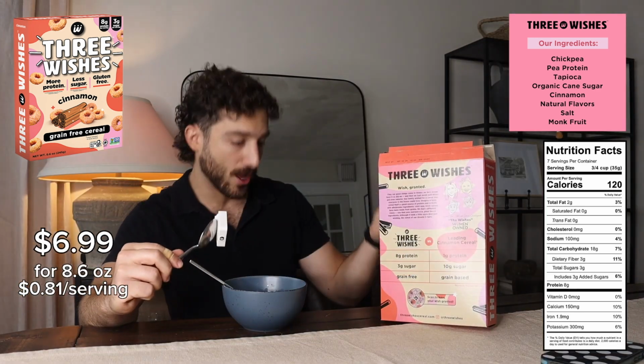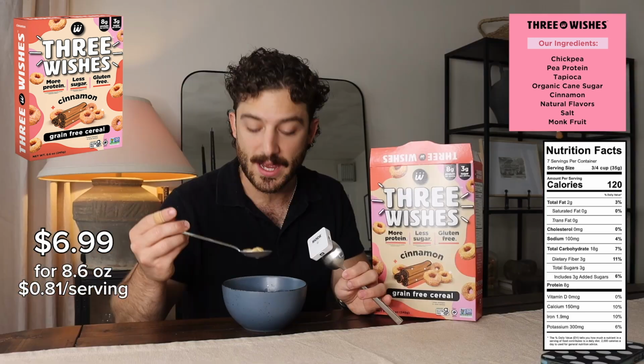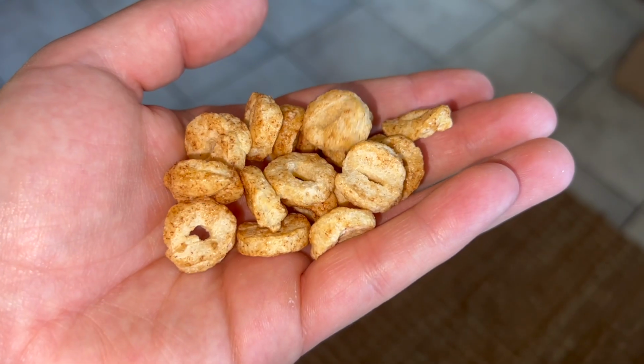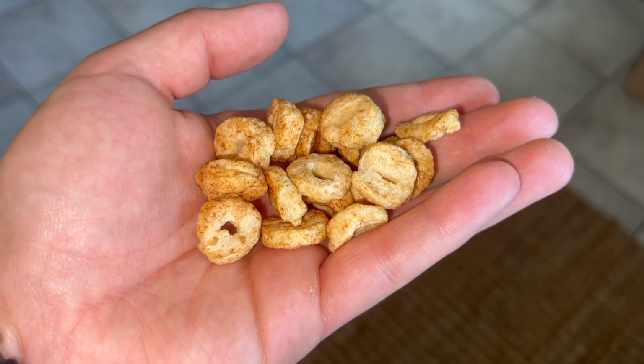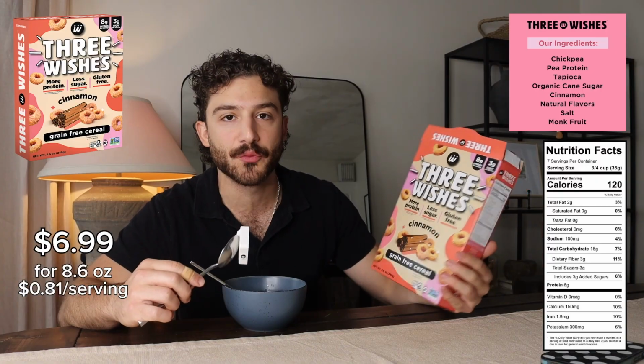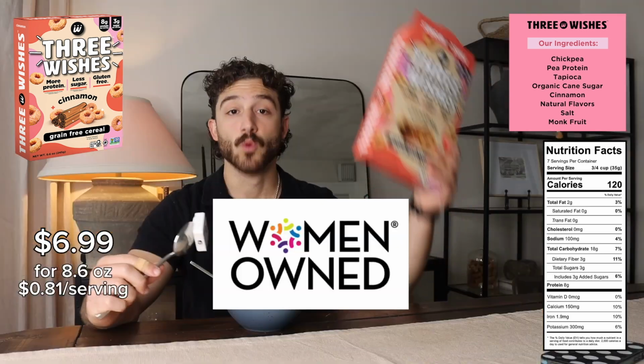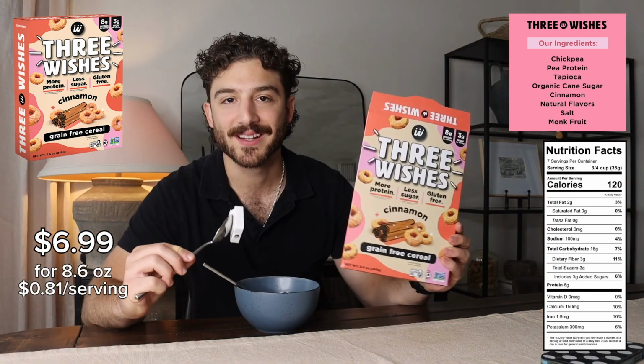I mean, it's totally allergen free, certified GF. The actual cereal itself looks like a Cheerio turned into the Hulk. I'm actually surprised this is the least expensive of the expensive cereals. For what I look for, low sugar and high protein, I am a fan of this. Woman owned, grain free. Cool branding too. I like that. Moving on. Catalina Crunch.